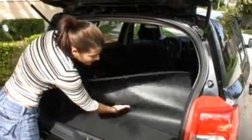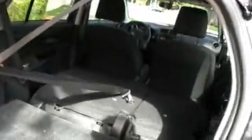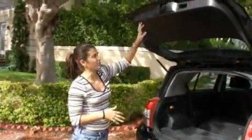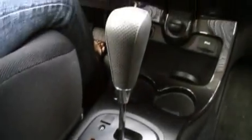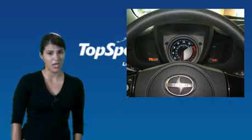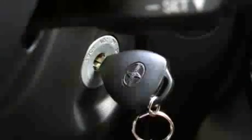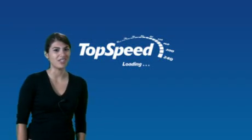Another nice thing is that the center row seat also has a nice seat belt that reaches across the chest instead of one of those little mini ones down here. So you do have full protection in the middle, and that's pretty much it. Overall, the interior of the Scion xD is spacious and simple, but maybe a little bit too simple. At times it feels like something is missing. Everything is kept uncomplicated and very pleasant. Now that we have checked out the outside and the inside, let's take it for a test drive.